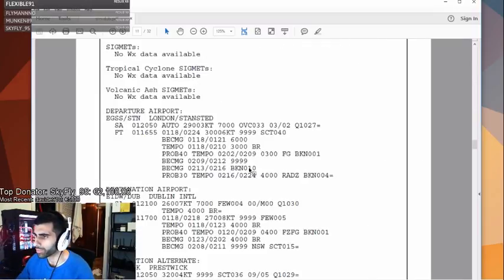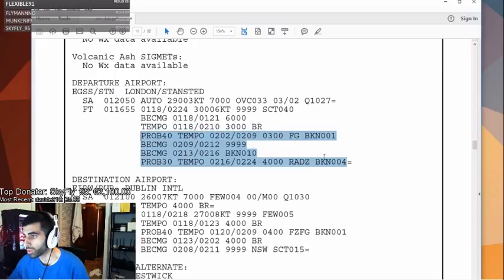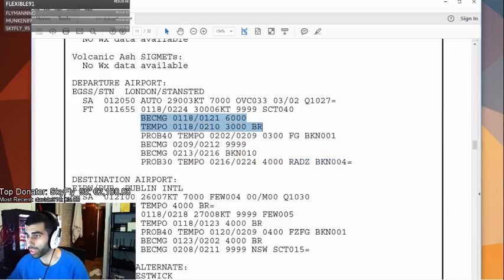Let's go ahead and look at the weather. So we're taking off from Stansted. Wind is 290 at 7 knots, overcast at 3,300. It's 3 degrees. Dew point is 2. Holy crap, it's cold in Stansted today. The QNH is 1027. The forecast has us scattered at 4,000, and all of this is tomorrow. So I'm ignoring this. For us, this is the only relevant part, because the rest is tomorrow.